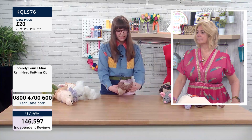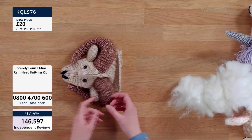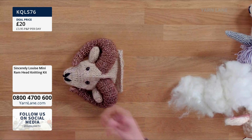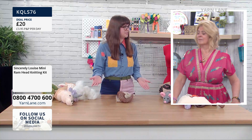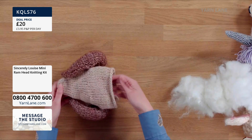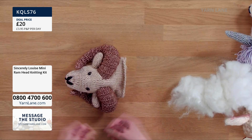One thing, people always tell me that they're very nervous about stuffing their animal heads. And I think if you spend a lot of time knitting something, you should spend similar time sewing it together and putting it in place, because you want to finish it off nicely. So I thought I'd go through stuffing them to show you how easy it is.